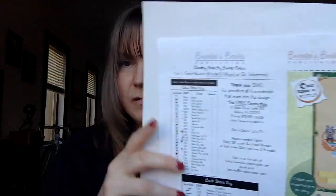And my next start is by Brooke's Books. And it's her Wizard of Oz series. And I'm doing all the characters. And I'm going to do them all in one row. So I've already done the first one, and you'll see that in my WIP parade. But I went ahead and started.